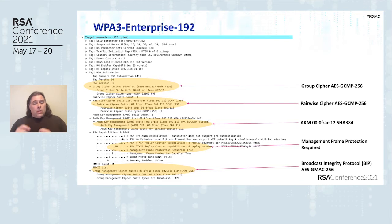So one of the big differences between Enterprise 192 and regular WPA2 Enterprise, you can actually see that we shifted from CCMP to GCMP, and we went from 128 to 256 in the bit stream. And again, from SHA-256 to SHA-384 for hashing. So again, some subtle differences here, but just make sure you know if you need or require stronger security, there's always an option with WPA3 Enterprise 192.